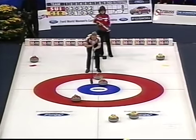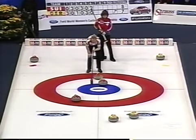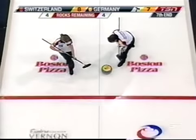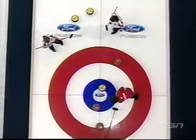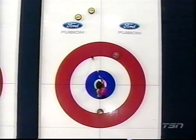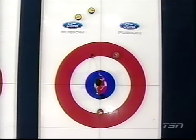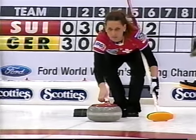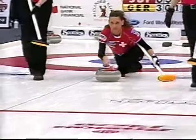Nicht zu schnell, Melanie, nur normal. Just normal weight hit. You could play a quiet shot into there, but she's going to try and hit and roll. Down the center line, it does run very straight with the up weight. I'd guess that was a little faster than Andrea wanted. And it's just an example of when you play the quieter weights, you have a much better chance of bringing the brushers into the equation and keeping the shooter somewhere in the house.